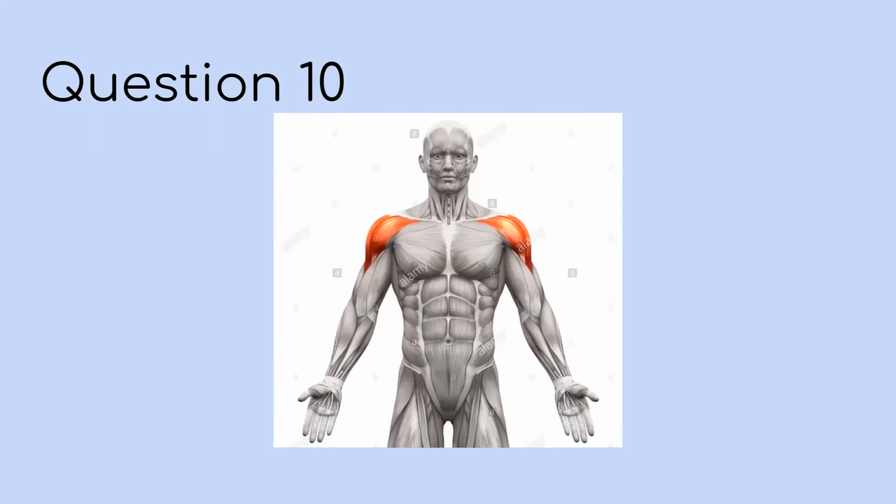And the correct answer is deltoid, yes. A way to identify the deltoid is that it's kind of a triangular muscle. The shape of it is like a triangle, and that's where it got its name. Deltoid came from delta, the Greek letter, and the Greek letter delta is a triangle. So the muscle is shaped like a triangle. That's one way to identify it. And yeah, the deltoids are right where your shoulders are, right here.